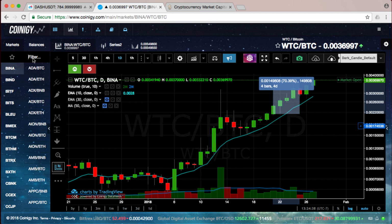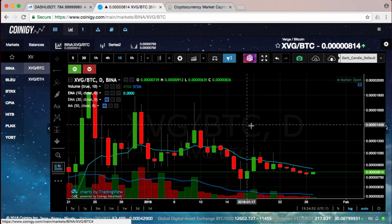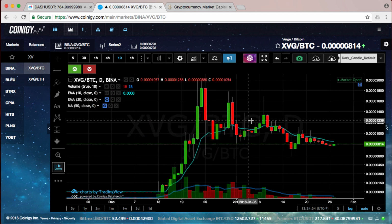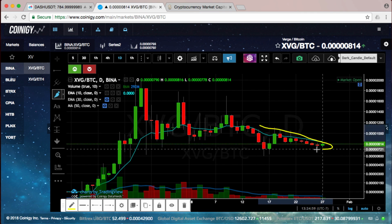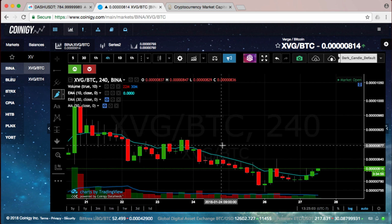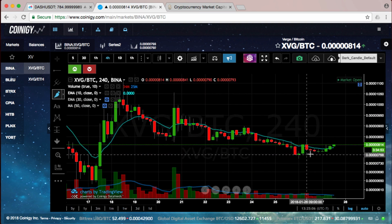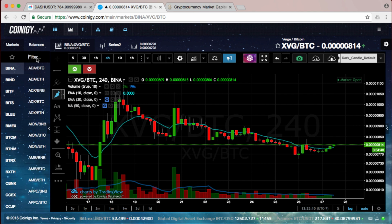Another name, if you look at the other extreme, there's a lot of names that are really starting to put in these low, kind of quiet, bottoming type of formations. So Verge is one I'm watching here, trying to move off of the lows. You can see it's had this big consolidation, and you're seeing a lot of names starting to put in this roll type pattern. Some of them are starting to look like a falling wedge type pattern, and that's a bullish pattern because they tend to break to the upside. So you can see it's trying to turn the corner here in the most recent couple of hours.